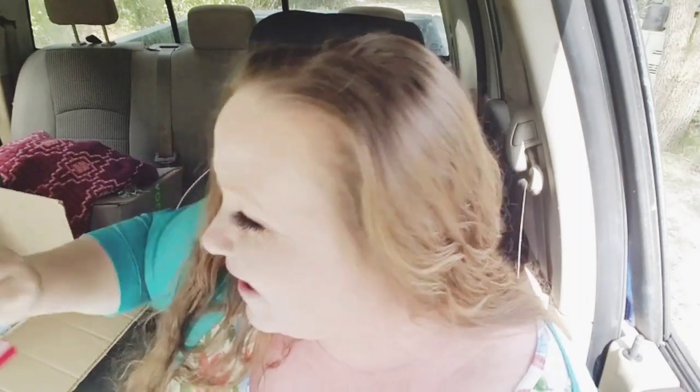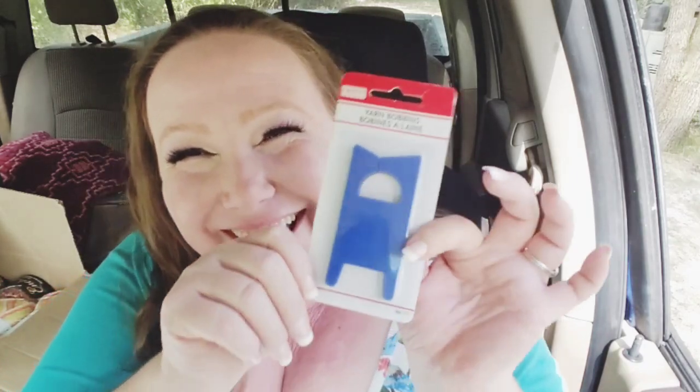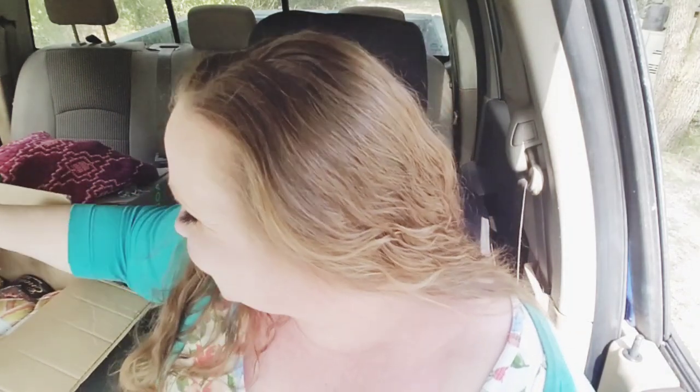Perfect. And then these, and I have never seen these in any of the craft stores, not in Hobby Lobby, not in Michaels. I don't know if I'm overlooking them, but I looked for them in the past. I wanted to see them in person because I usually use toilet rolls, the empty roll, as a yarn bobbin. So these are professional yarn bobbins. So thank you. Love those. And then this right here, you guys have got to see. Real quick.